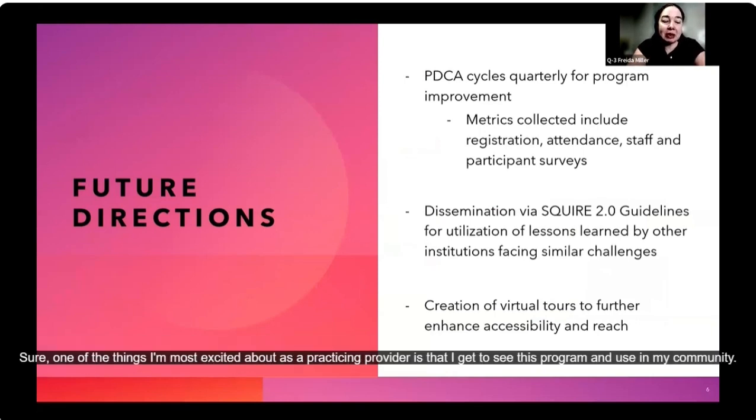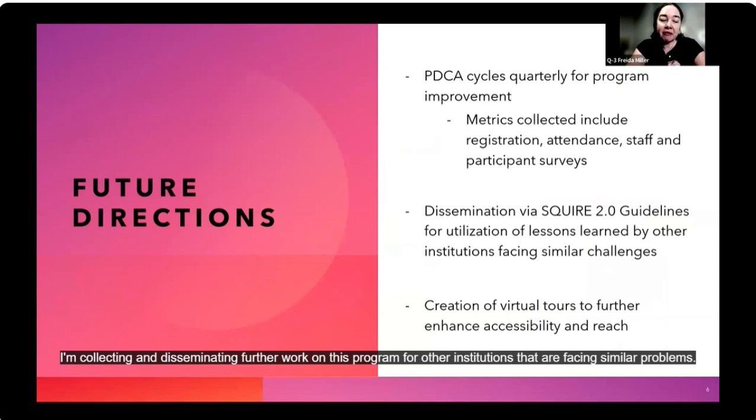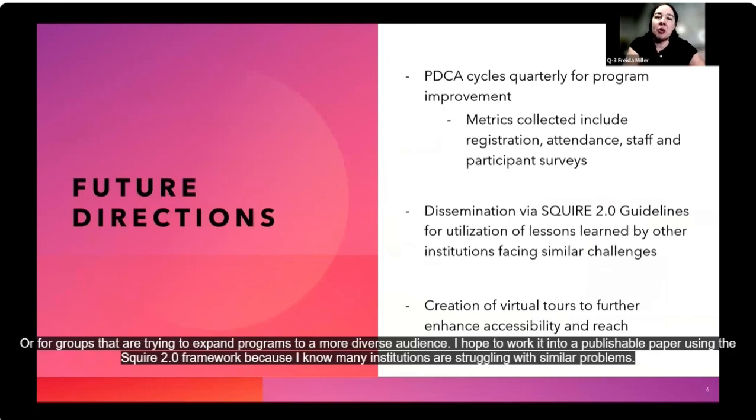One of the things I'm most excited about as a practicing provider is that I get to see this program in use in my community. We continue to collect data and iterate on a quarterly basis to improve and optimize the utilization of staff and satisfaction for patients. I'm collecting and disseminating further work on this program for other institutions that are facing similar problems, or for groups that are trying to expand programs to a more diverse audience. I hope to work it into a publishable paper using the SQUIRE 2.0 framework because I know many institutions are struggling with similar problems.